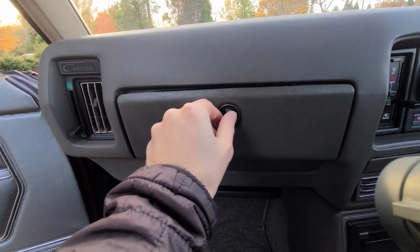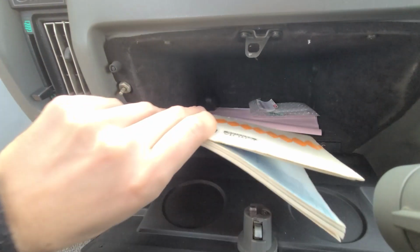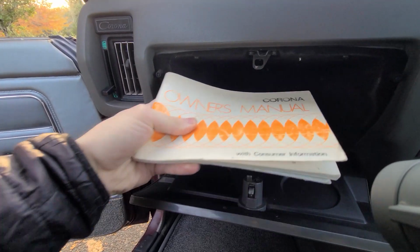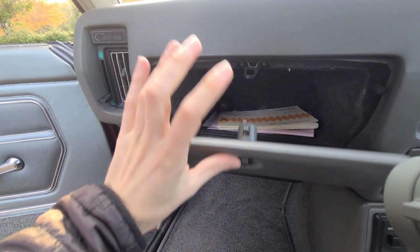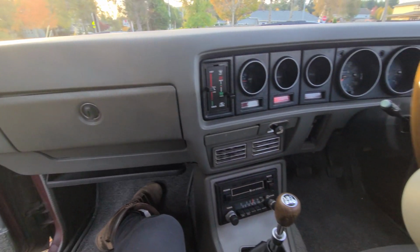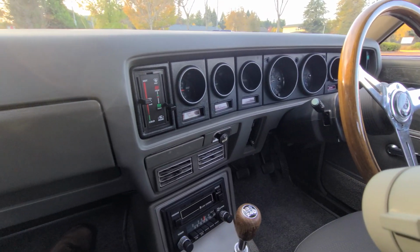So you have a glove box. Inside there are, we sourced an original English owner's manual for a 74 Corona. There's also the original Japanese manual, a few other things, including an original Japanese brochure, as well as a service manual in English and Japanese.